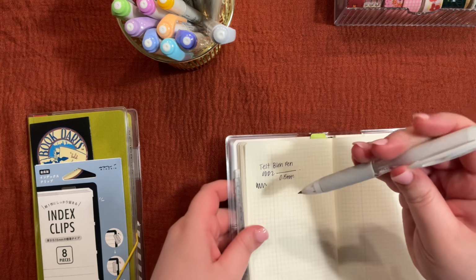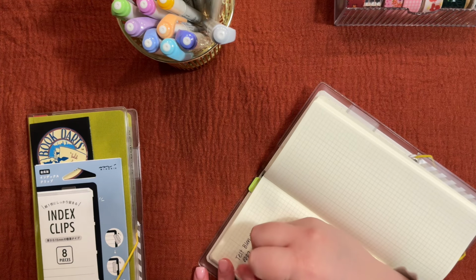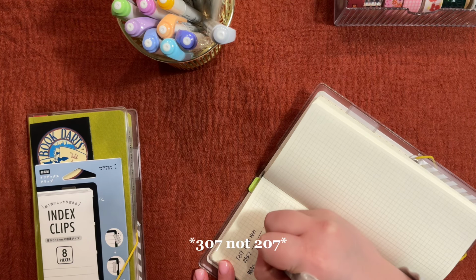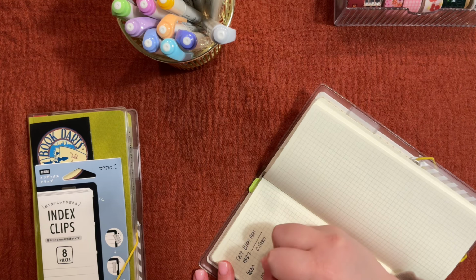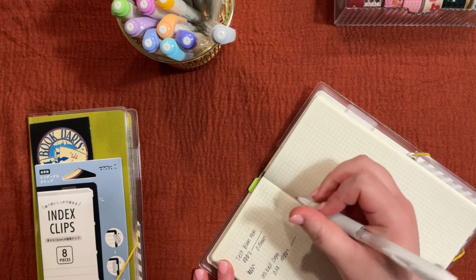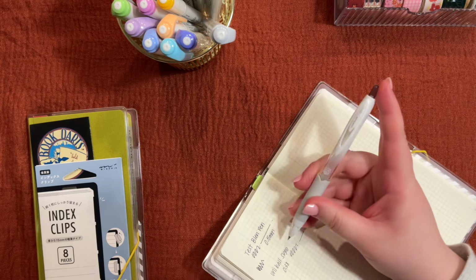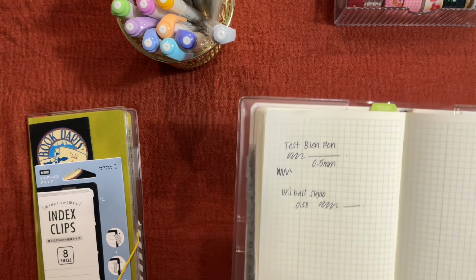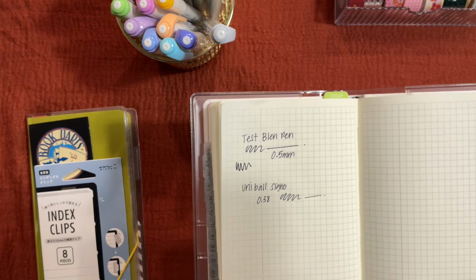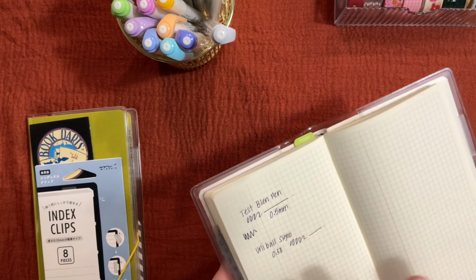She is my holy grail. I go nowhere without one of these in my bag. It is the Uniball Signo 207 in a 0.38 millimeter with black ink. I probably have about 12 refills for this pen, I'm not even joking. And I just purchased another body from Your Everyday Planner. She not only has stickers, she also has some stationery goodies on there. And it's very inexpensive, this pen.